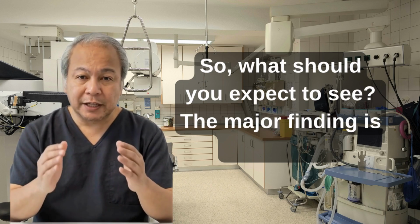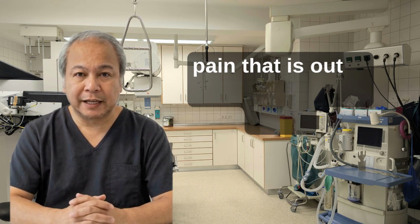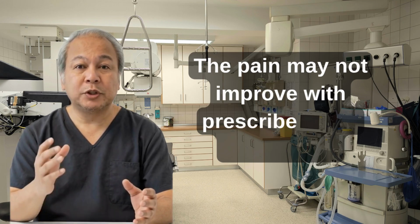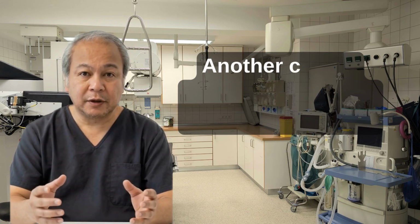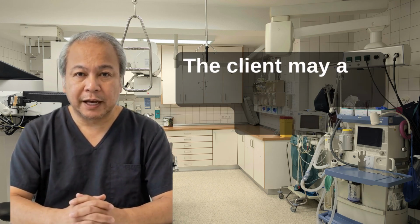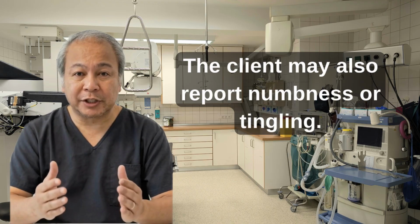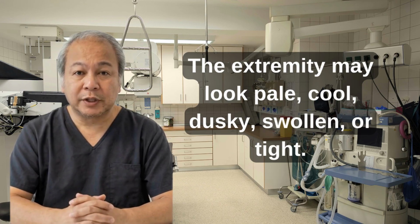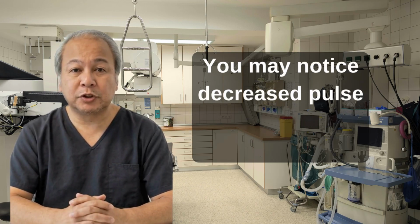The major finding is unrelenting pain that is out of proportion to the injury. The pain may not improve with prescribed pain medication. Another classic finding is pain with passive movement. The client may also report numbness or tingling. The extremity may look pale, cool, dusky, swollen, or tight. You may notice decreased pulse strength.